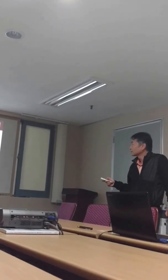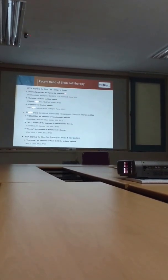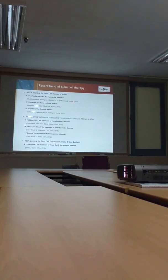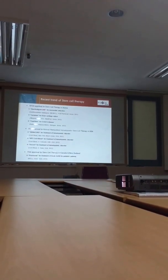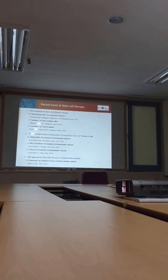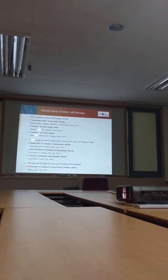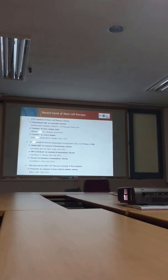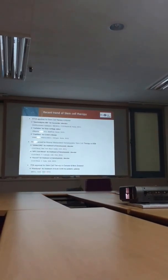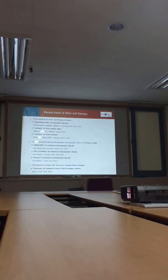The reason that stem cell therapy is like this is that the KFDA has approved three stem cell therapies in Korea: the Heartcellgram for myocardial infarction (AMI), Cartistem for knee cartilage defects, and Cupistem for Crohn's disease. Next, the US FDA approved Prochymal for stem cell therapy in Canada and New Zealand.